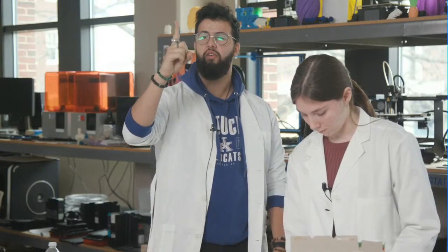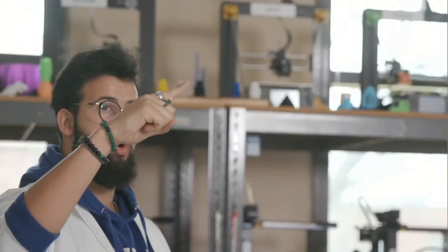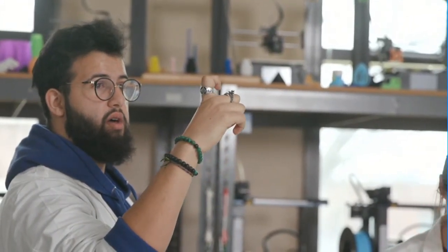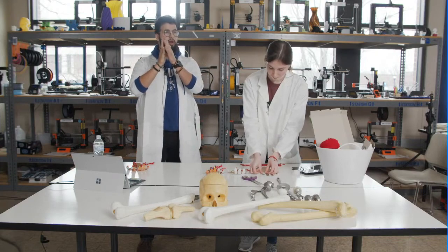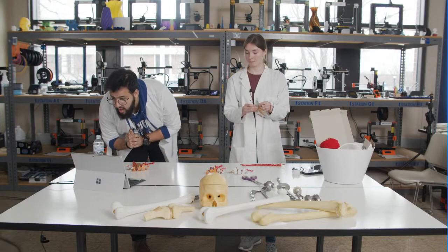So obviously, if you bend your finger all the way down, you can see that's one joint. Then you have another joint right there, and then another joint right there. And that's exactly what we're doing with each of these straws, signifying where each of the joints are. Let's see if we have any questions.